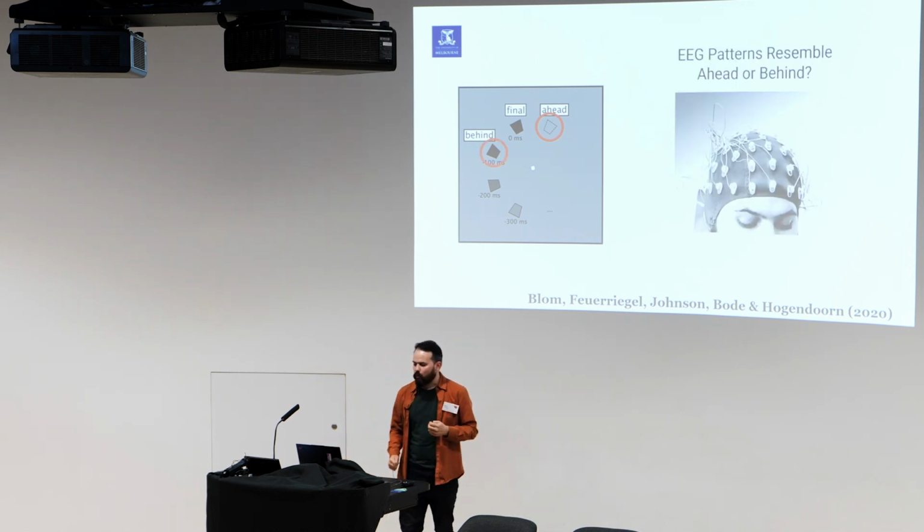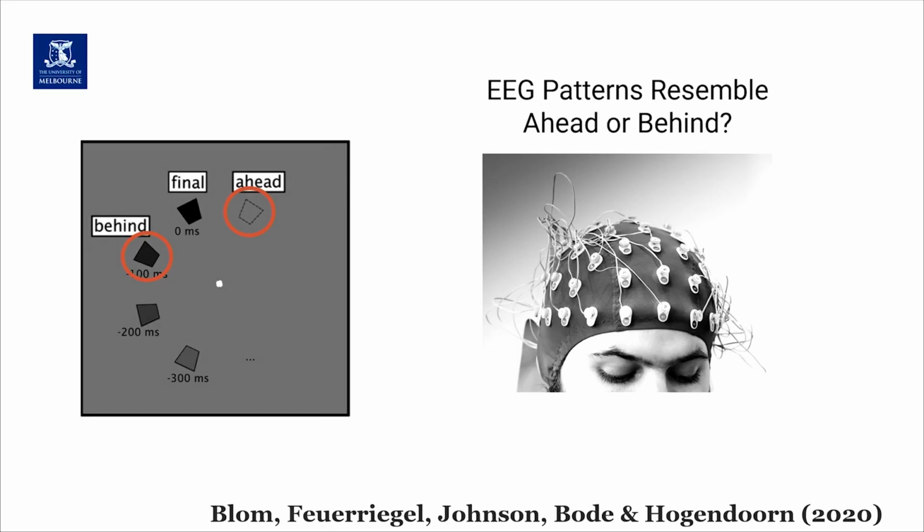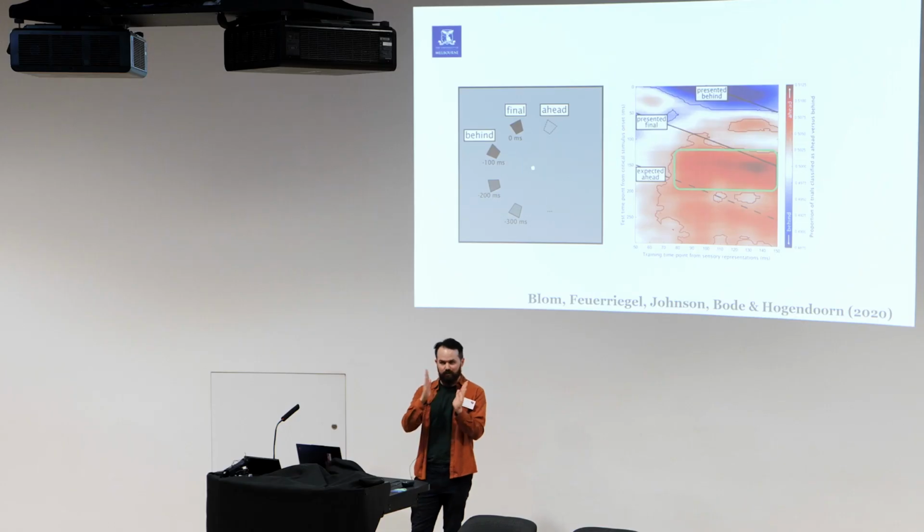And we wanted to see, when we train on these random flashes, whether those location-specific patterns would more so resemble the expected but not presented location, or the one behind, which was presented and still going through the visual system. And so this is very hard to parse, but I'll explain it. Essentially, what we found is that the brain responses actually did resemble this position ahead of time, even though the stimulus wasn't presented to the observer at all. And this tended to be one ahead of what was actually presented as well.